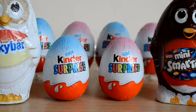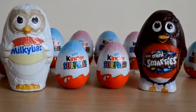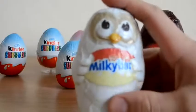Today we're going to take a look at two Kinder Surprise eggs, and we also have a cool snow owl from a Milky Way bar from Nestle, and we also have a cool Christmas robin from Nestle, which has mini Smarties inside. So let's take a look at the Milky Way snow owl first.